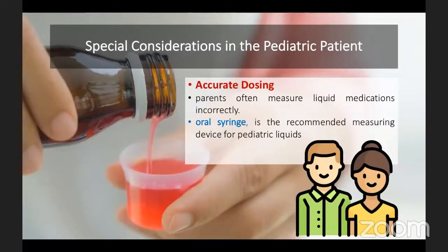Medicine cups are the most frequently reported devices used by parents to measure liquid medication. Parents usually dispense an excessive dose when using the marked plastic medicine cup to measure a liquid medication. Parents should be educated on the importance of an accurate dose of liquid medication for children.